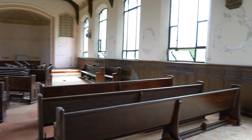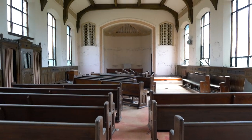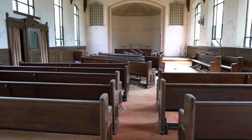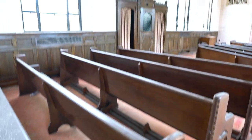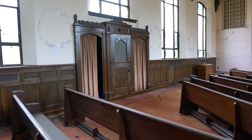chapel. A chapel. Some of the pews are still set up, but most of them aren't. Still in piles over here. But you can see these are mostly original to the building. They took the stained glass out, but still got some incredible details. Like the confessional over there. Pretty cool.